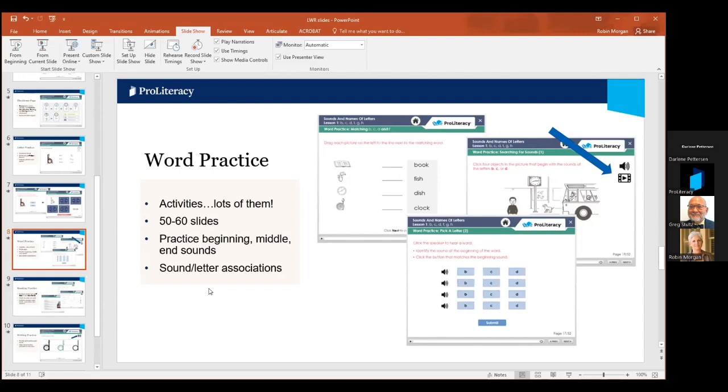And you can see the video icon. The video icons are introduced every time there's a new activity. So for example, if a student was a little bit confused by the instructions here, they can click on that video icon and they'll be told exactly what they need to do to be successful with the activity.